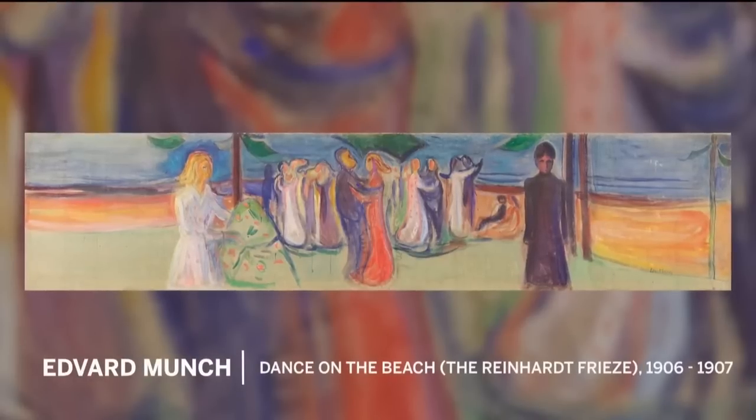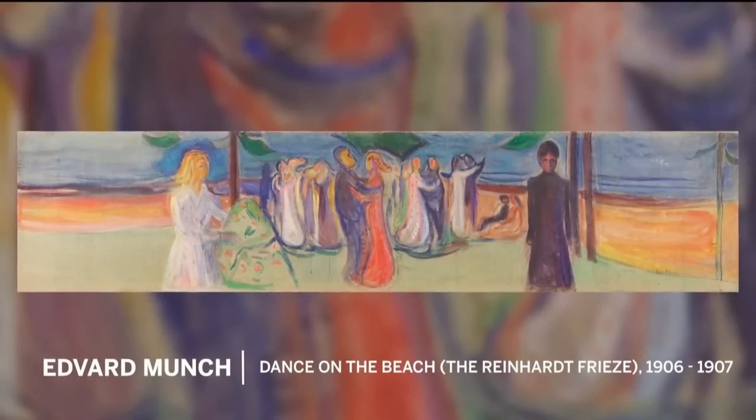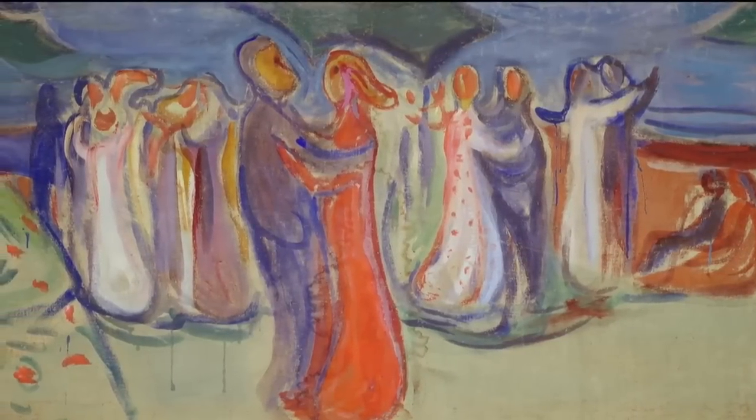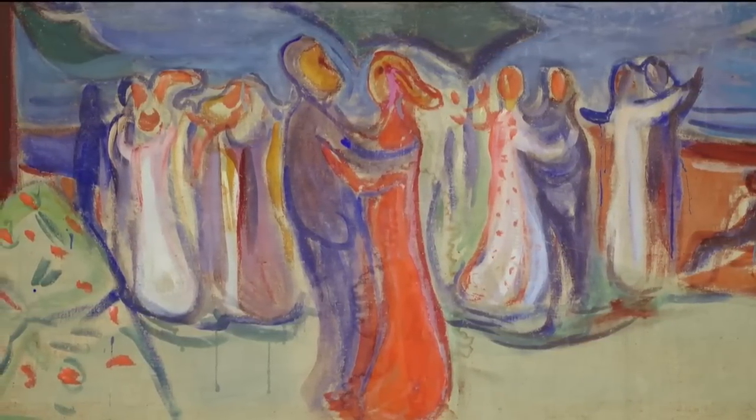So this extraordinary painting, 4 metres wide, was painted by Edvard Munch between 1906 and 1907. And it was actually commissioned by a friend of his, the theatre impresario Max Reinhardt, for his new theatre in Berlin. Dance on the Beach relates very closely to a really amazing composition which was achieved just a few years earlier called The Dance of Life.